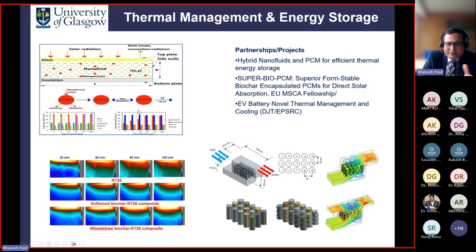Why solar thermal? Because some of these are pretty good for low thermal application, starting from maybe 60, 70 degrees, that sort of range. And also, we are doing quite a lot of work in this area on how to better thermally manage the cooling aspect of an electric vehicle battery, which is another challenge, because you need to maintain a threshold like 35 degrees in the battery pack, something like that. So if you go a few degrees plus or minus, if there is a mismatch, you get thermal runaway. So thermally, there will be accidental fire. That's called thermal runaway.